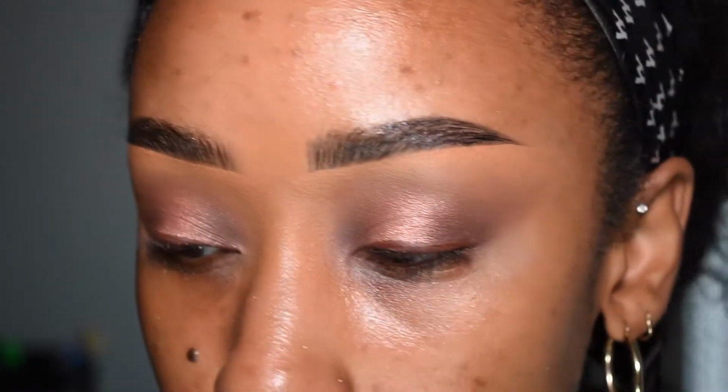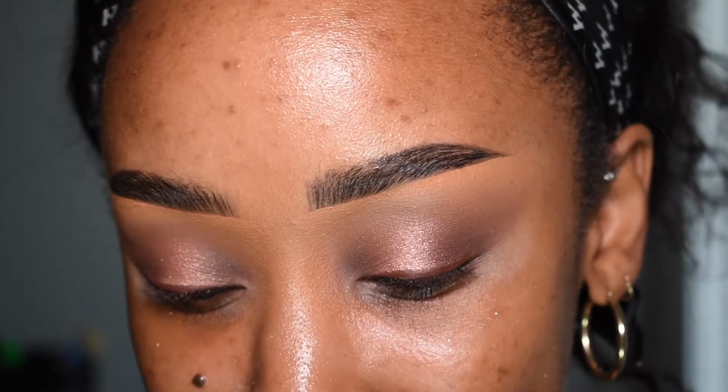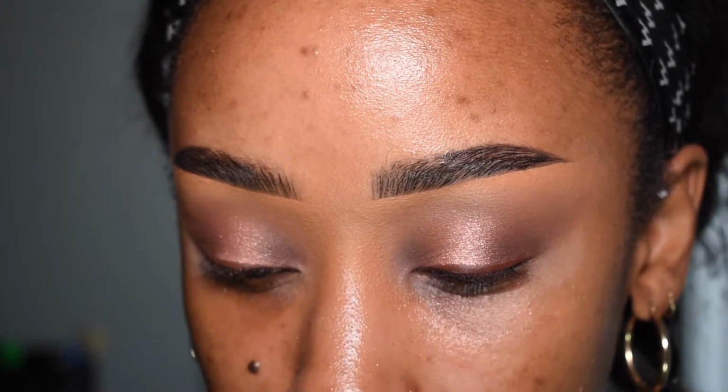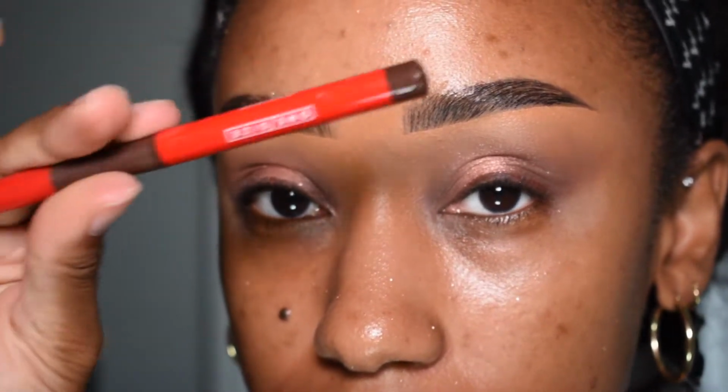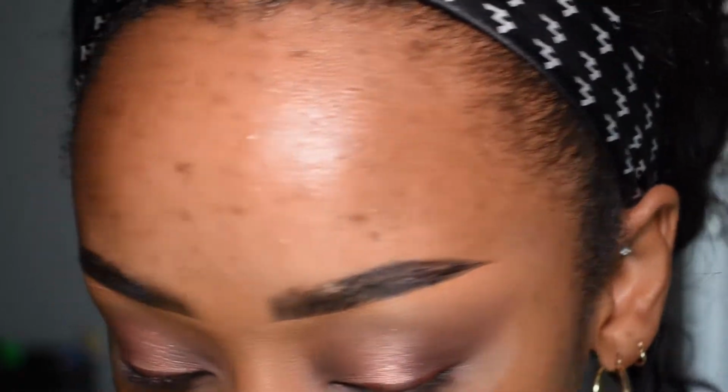This one applied really well though. I'm actually surprised. I wish I had black. That's the only thing I can say, is I wish I had black. But it applied really well. I like the design for the little grip. That's nice. I wish I had black though.